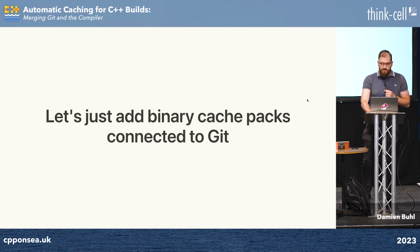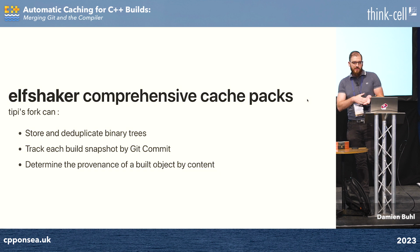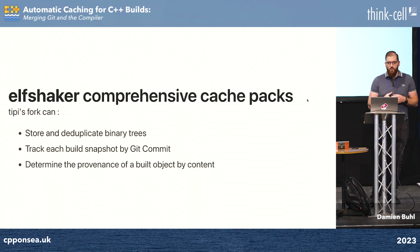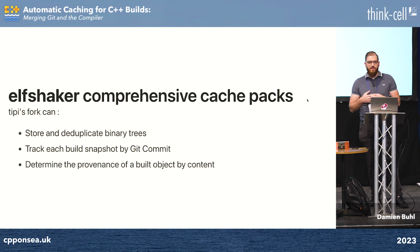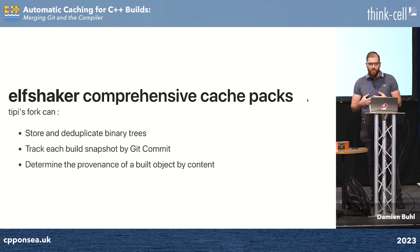And this is what we did at TP with the open source project Elf Shaker, which has been developed by people at ARM, and another project named Many Clangs. And the TP fork has some more work done in it, like support for Windows and so on, but also being able to track each build snapshot by Git commit and determine the provenance of a build file by its hash content, which is a way to also ensure that you built it from this source with these flags and so on.